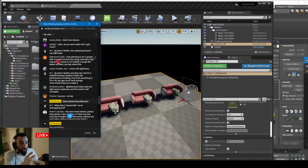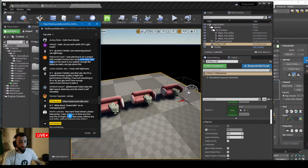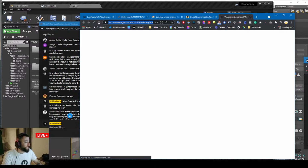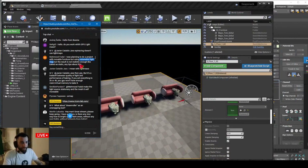Okay, I was planning to do a project with movable furniture but using volumetric lightmap, but the result is not realistic enough, like baked as static. Any tips about this? Mahmoud Fadel. So when you talk about the volumetric lightmap, it's only made for movable objects, right? So as you mentioned here, the first thing you need to know to learn more about it, I'm gonna just link you to the description. Is the first thing we see here, and the options you need to change with the volumetric lightmap from the world settings. Let me show you now.